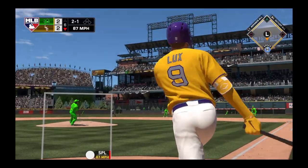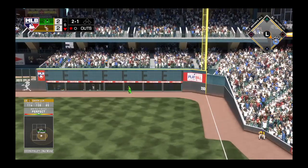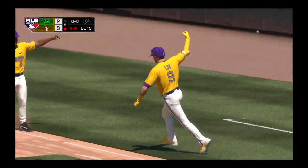Now a drive to right field. This could do it. Game over. Walk-off home run.